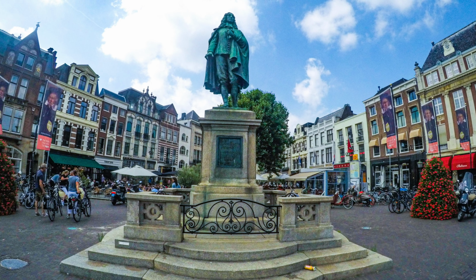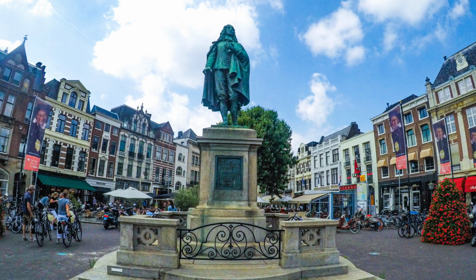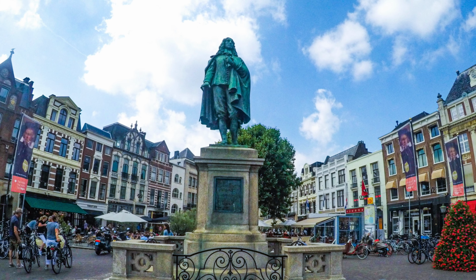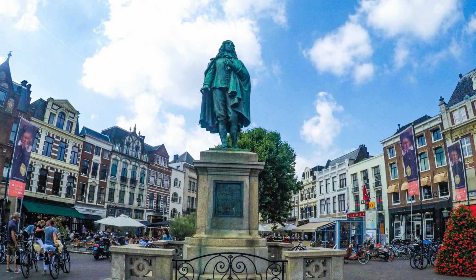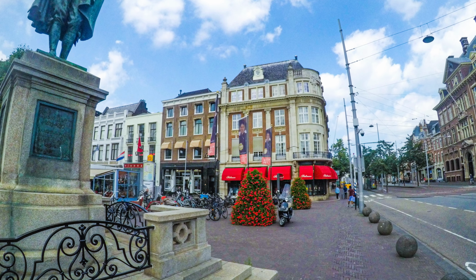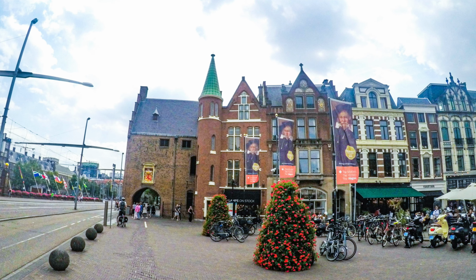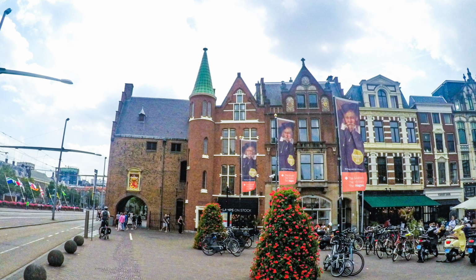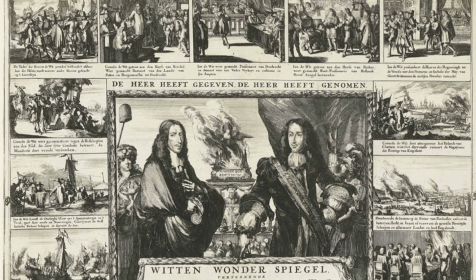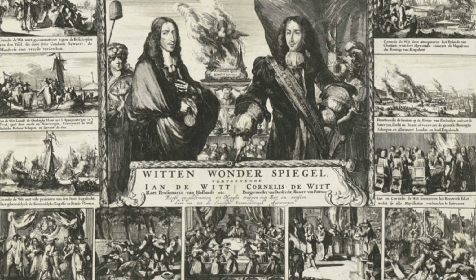Today, a statue of Johan de Witt stands on the grounds where the brothers were killed. The imprisonment of the De Witt brothers in the Prison Gate and the subsequent events had a profound impact on Dutch history and the political landscape of the Netherlands. It highlighted the shifting balance of power and the eventual transition towards monarchy.